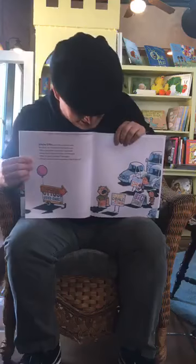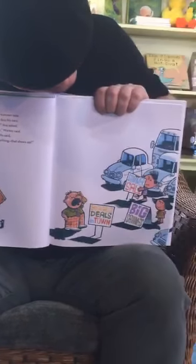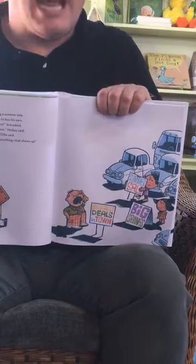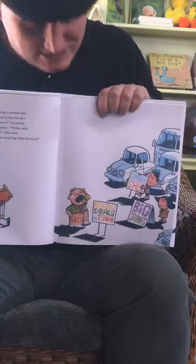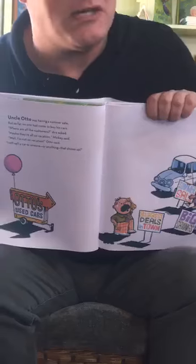There he is. So you see Uncle Otto. He's the guy with the mustache. And then you see Ava. And you see the little boy. So I really like doing an old man voice. He's not really very old, but I made him older by doing his voice old.